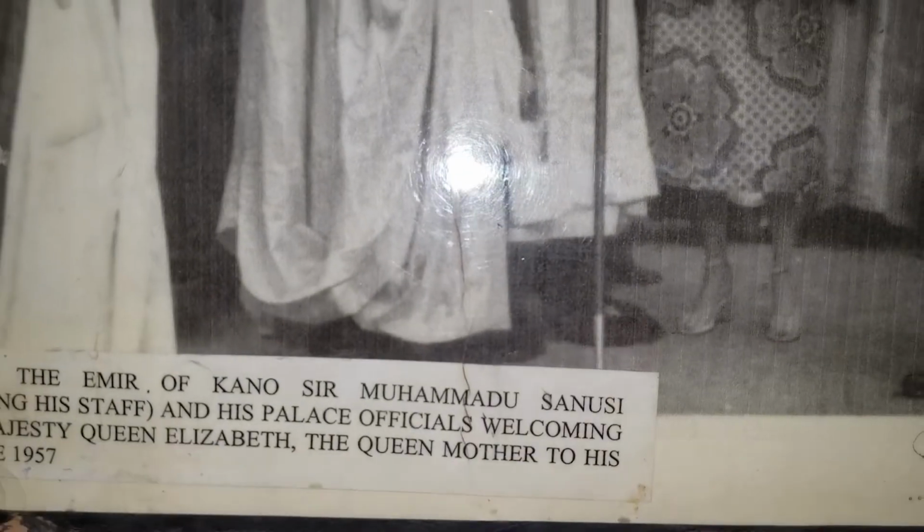See these shoes. My friend, see these shoes the Emir Sanusi put on. You see them? See Nnamdi Azikiwe, the first president, and Tafawa Balewa, the first Nigerian prime minister.